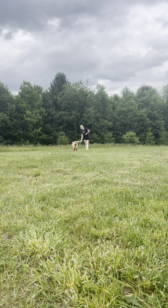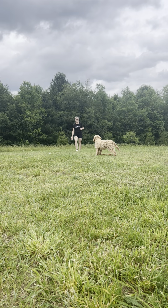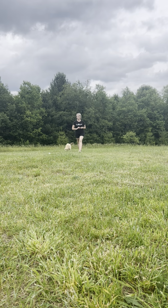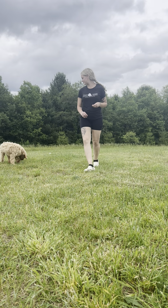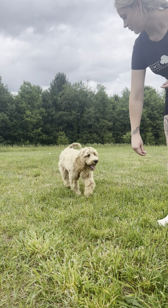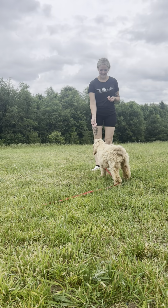Meadow, come. Good girl. Meadow, come. Yes, good girl. Meadow, come. Good girl. And we'll end with her strongest commands. She found the treat bag again. Meadow, come. Think she moved the camera on us. Sorry about that. Sit. Down.